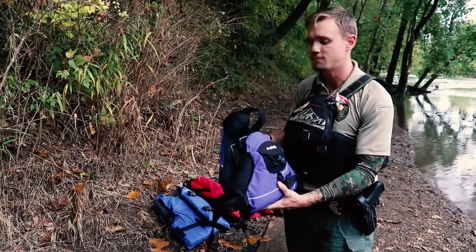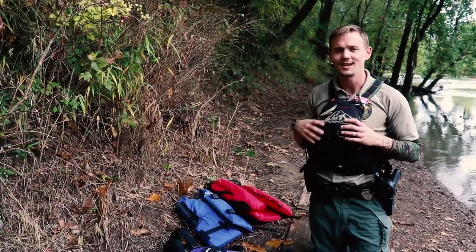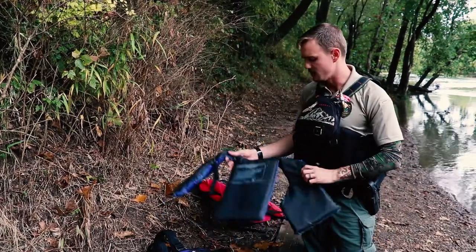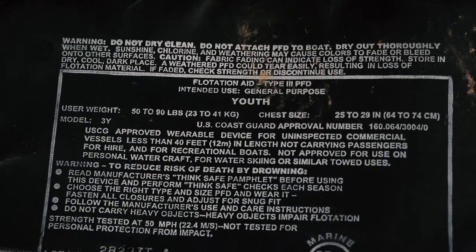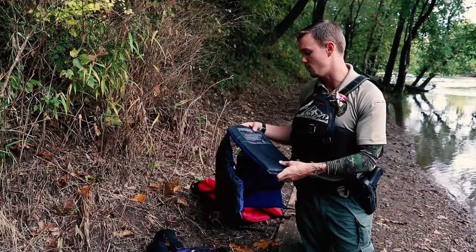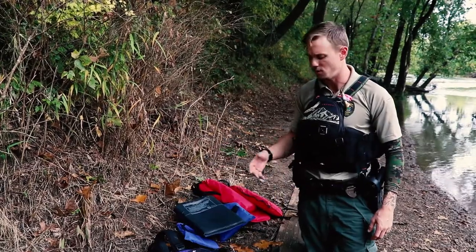So this would not be good for a young child, even though it looks like a smaller life jacket, where the buoyancy isn't there for them. So being aware of that, we have a child's one next to it. This one's going to have the same kind of diagram, but it's gonna say it's a youth life jacket, and it's gonna show you the weight range for a young child. So this one goes up to 50 to 90 pounds. So this one would be right under that extra large adult one.